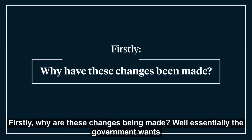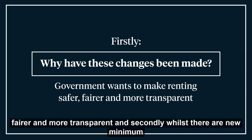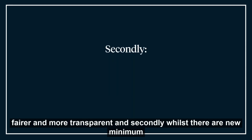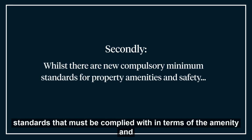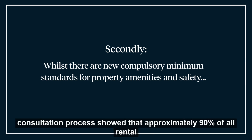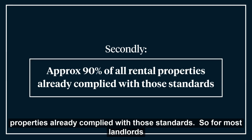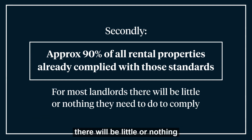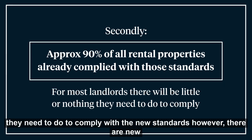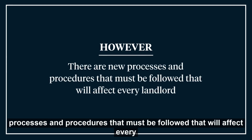Firstly, why have these changes been made? Well, essentially, the government wants to make renting safer, fairer, and more transparent. And secondly, whilst there are new minimum standards that must be complied with in terms of the amenity and safety of the property, the research conducted by the government during the consultation process showed that approximately 90% of all rental properties already complied with those standards. So for most landlords, there will be little or nothing they need to do to comply with the new standards. However, there are new processes and procedures that must be followed that will affect every landlord.